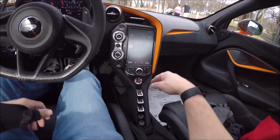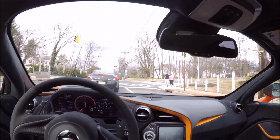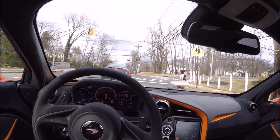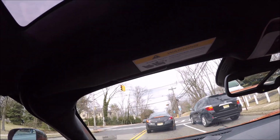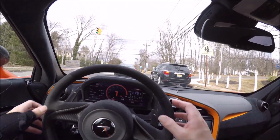All right, so we got the auto start shut off here, which I want off, so we got to hear the engine. Come on, we're reviewing a 720S. This is one of the best cars, I think, for the money. They're about 400,000 new, used maybe like 320. Who knows? In this market, they're probably full price. But you got the glass roof here on both sides. You got the scissor doors. It's a very comfortable ride.